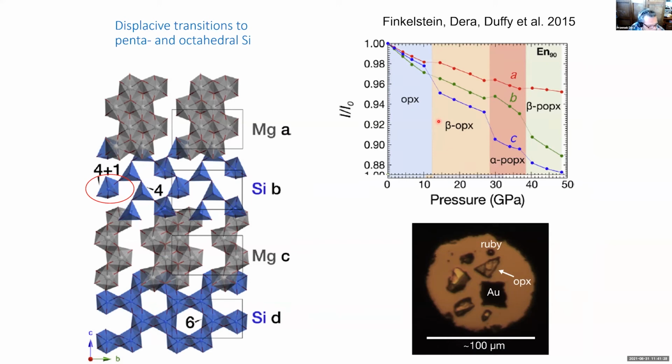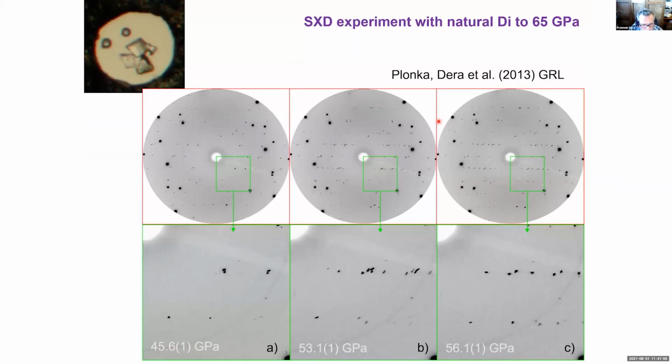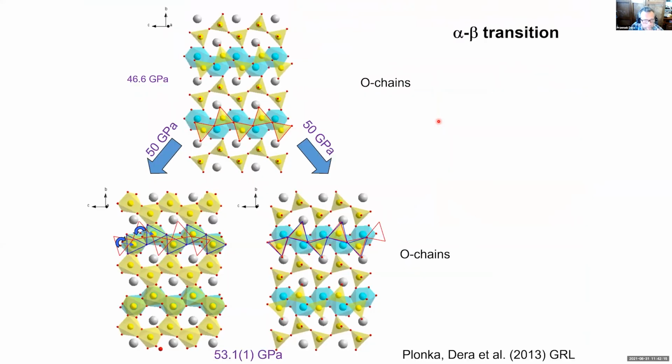So things like this are really difficult to detect and explain if you only have powder diffraction at your disposal. But with this single crystal diffraction method, because it's so sensitive to detecting minute structural changes, it's possible to explain how this all works. We looked over these last 10 years at the whole range of different pyroxenes, and we found a number of these transformations that happen both at ambient temperature and at higher temperatures. This is an example of diopside, where a structural transformation similar in nature to the one that we found in enstatite happens at a much higher pressure, about 60 gigapascals, and also leads to phases with 5 and 6 coordination number.